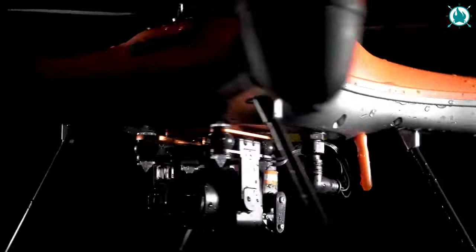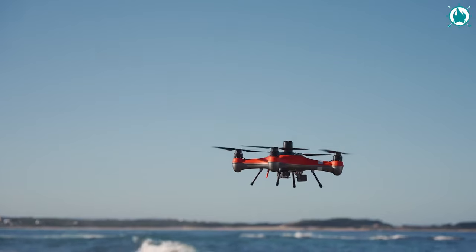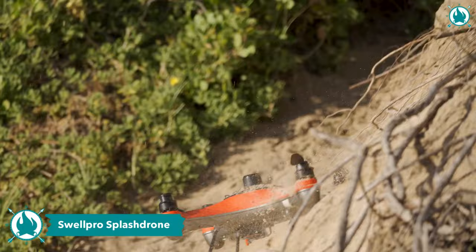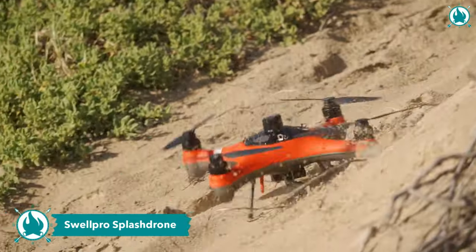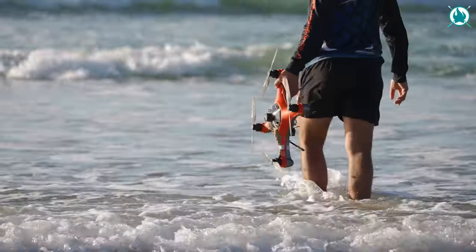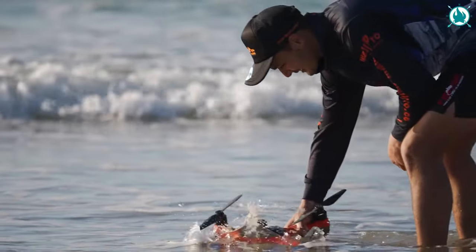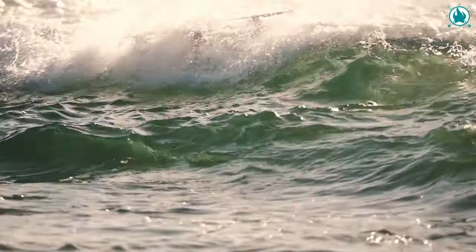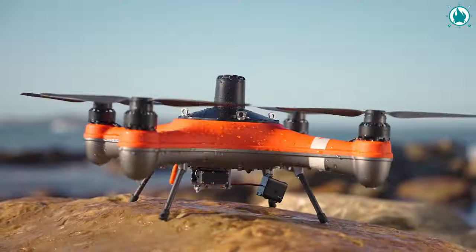Better flight, better camera, better lift. Basically better everything. The Splash Drone 4 by Swell Pro has raised the bar for drones worldwide. With its smart slide-in battery, you'll enjoy an impressive 30 minutes of flight time thanks to high-performance lithium cells. This drone means business.